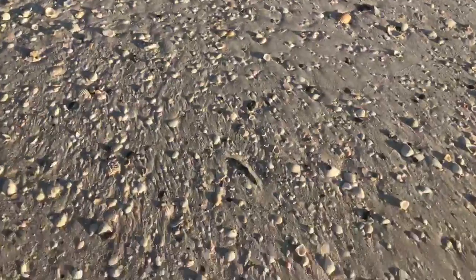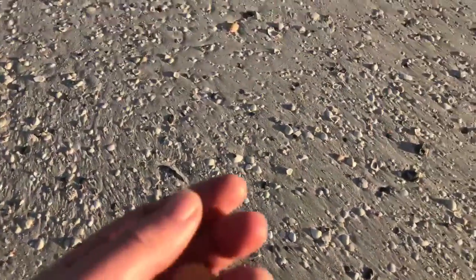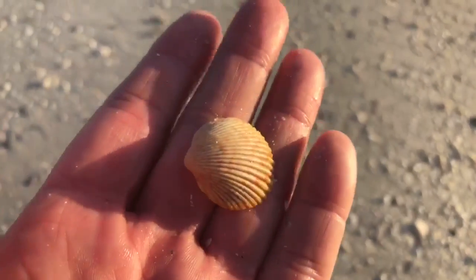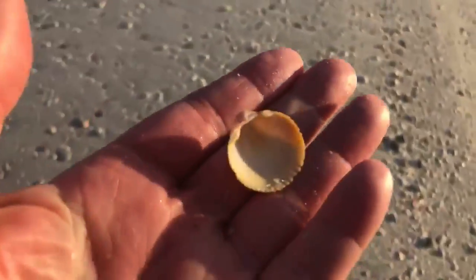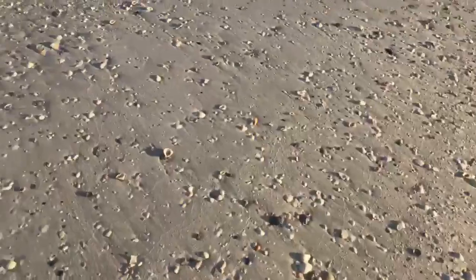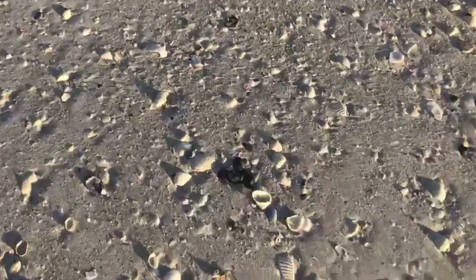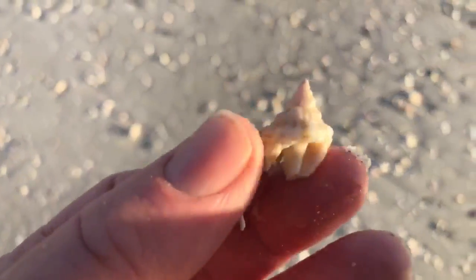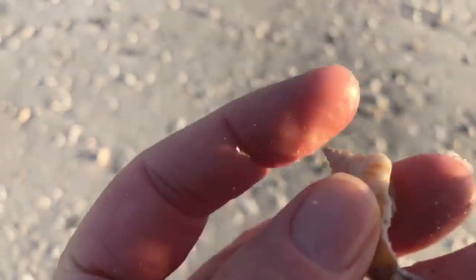Nice little baby cockle shell. There's a little tiny baby cockle. What's that over there? Oh, just a piece of a conch shell. I just saw that tip sticking up. Just the very top of a little fighting conch shell.